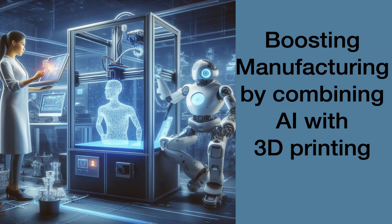Hello. I would like to discuss your report on how AI can help improve 3D printing. Could you please provide an overview of the main ways in which AI can contribute to this field? Certainly. In our report, we discuss several main ways in which AI can contribute to improving 3D printing.